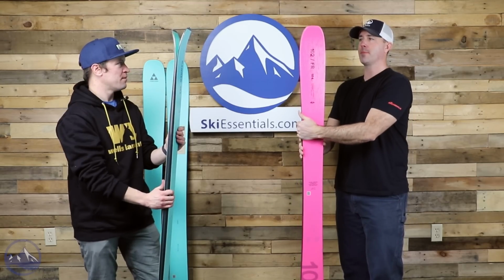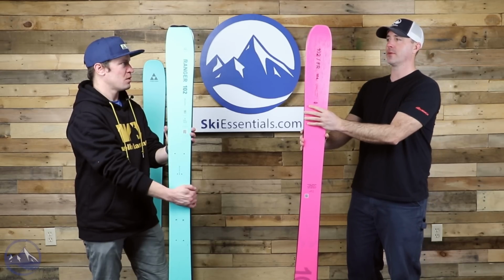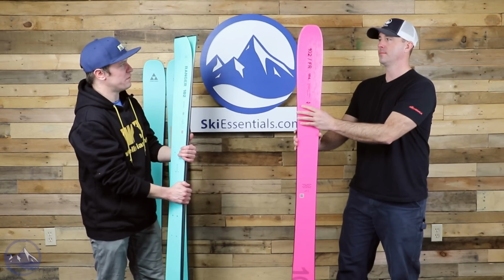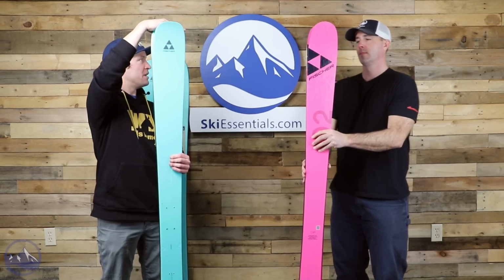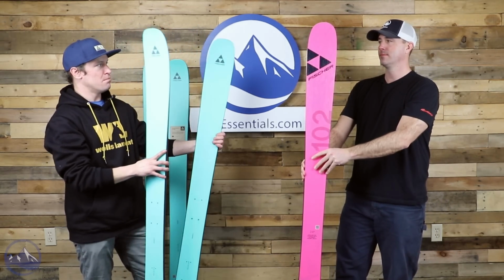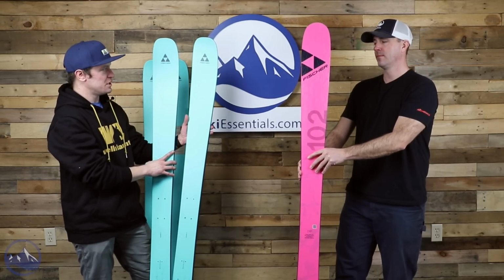The shape, the taper, that's where it starts differing. We start to see some difference there. This one's more rounded, more of that javelin shape finish. Where this, and it's true in the tip as well, comes to more of a blunted end, as opposed to this being more pointy. Which feels modern. I would describe this as a modern freeride ski shape.